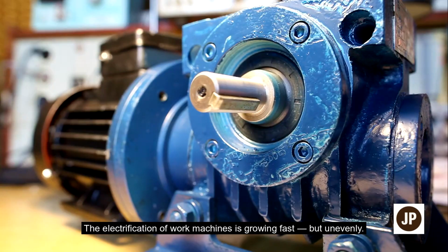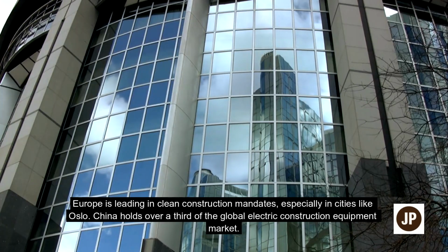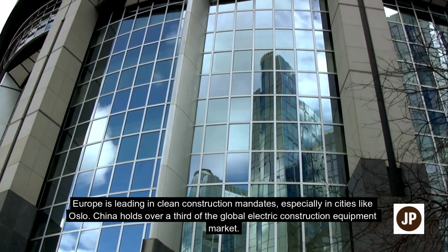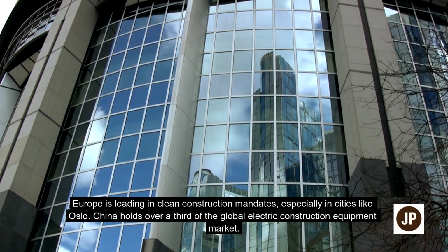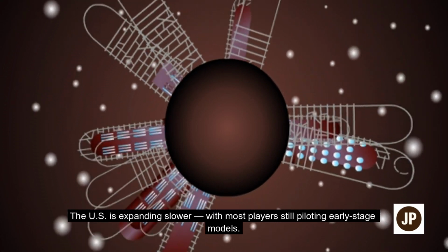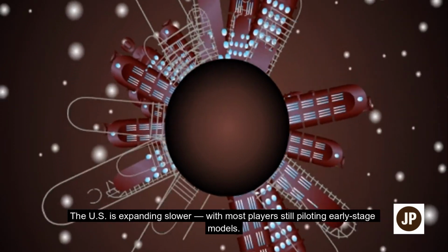The electrification of work machines is growing fast, but unevenly. Europe is leading in clean construction mandates, especially in cities like Oslo. China holds over a third of the global electric construction equipment market. The US is expanding slower, with most players still piloting early-stage models.